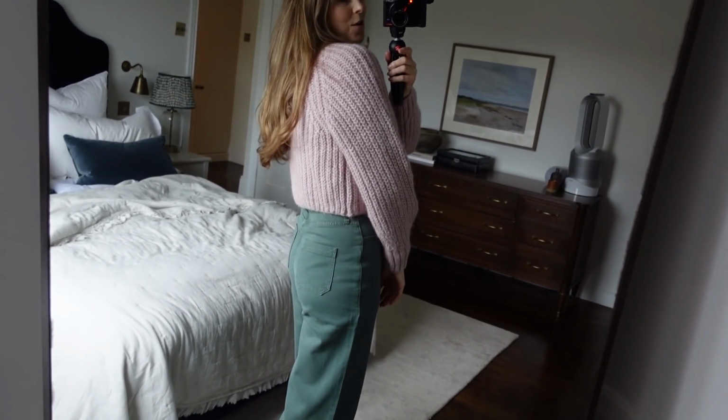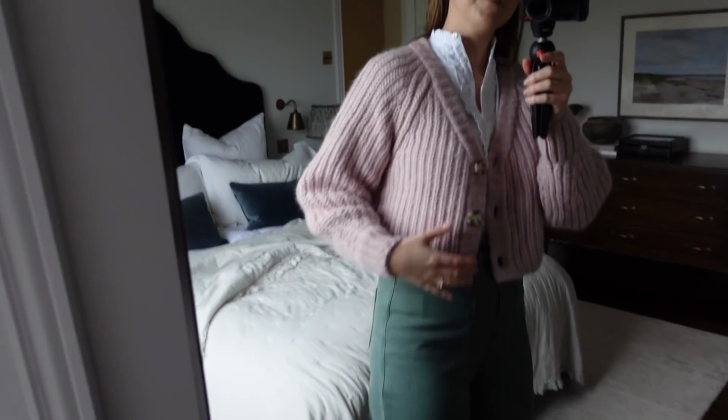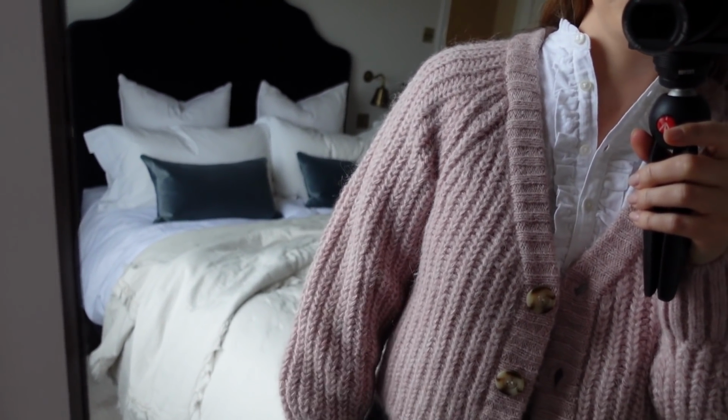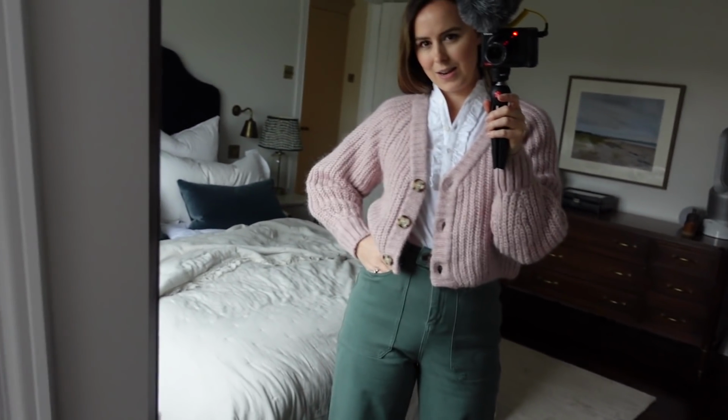As I'm saying this though, I'm kind of convincing myself as I look at the jumper, partly because the colour is going to come to light as much as possible. The colour is so pretty, really gorgeous, and I do love the chunky knit. And again, I think this one looks way more expensive than it actually was.